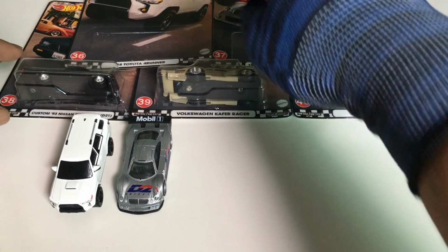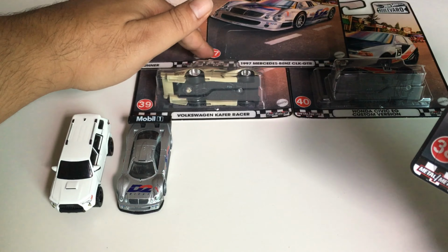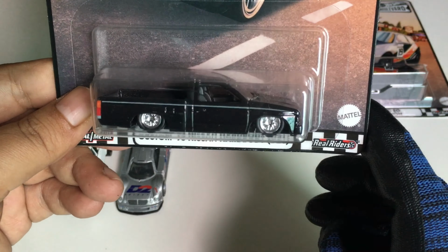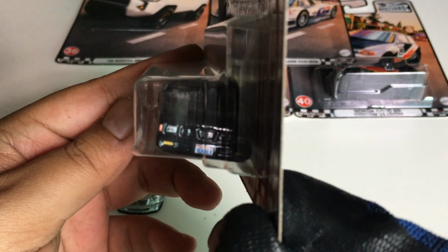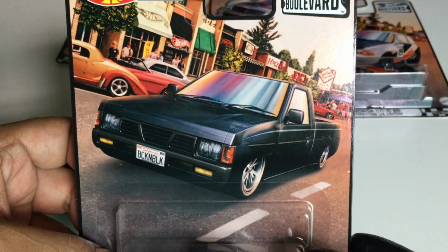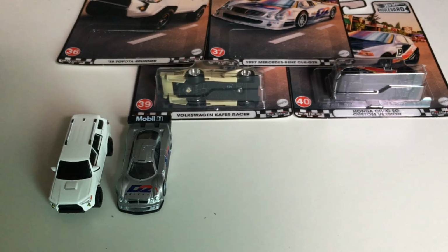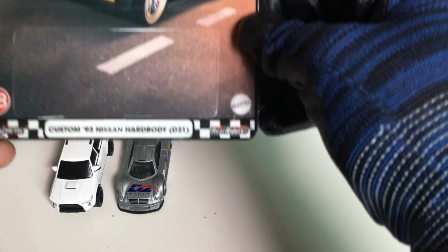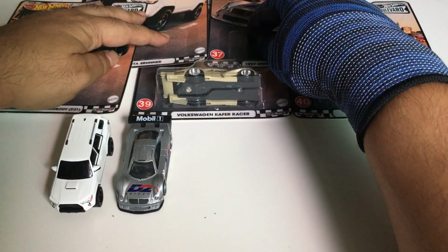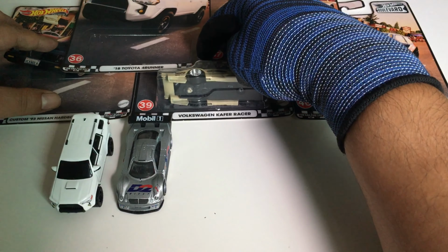So far, two new castings. And we've got the third one, the number 38. Custom 93 Nissan Hardbody D21. This is not a new casting. Yep, definitely. But this is beautiful. Here's the card. Put it aside. Yes, it is. We'll put it under there.